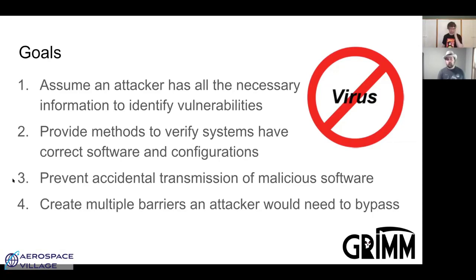So if you know when an airplane's on the ground that it has all of the correct software and configurations in all of the different parts that are on the aircraft, then an attacker would have a limited time frame of the actual flight itself to perform an attack. So that's what we're aiming for.